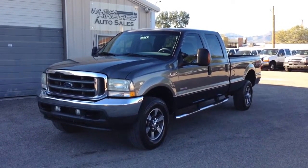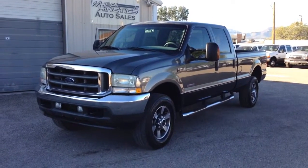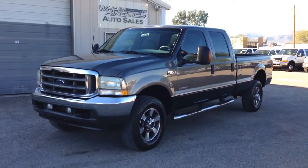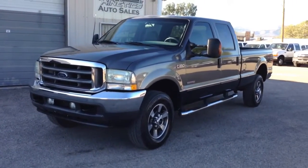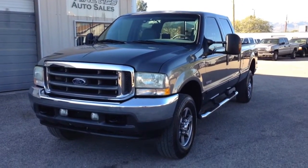They can't sell anything that's over 10 years old or has over 100,000 miles on their used car lot, even though this is a really nice truck. They can't get financing from their finance companies when they have over 10 years or over 100,000 miles. So I generally buy all of them that are this nice, and this is a really nice truck.